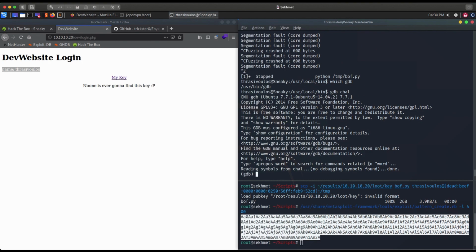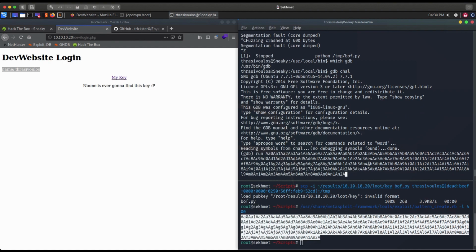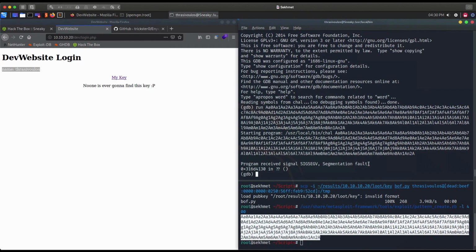And now we can run our pattern in the program within the debugger. So we're supplying our pattern using the run command as the user input for this program. So this is what it's trying to run essentially on the command line: /usr/local/bin/chow, and then provide it with our big long pattern as user input. And we can see that we've suffered a segmentation fault, and we get this information back.